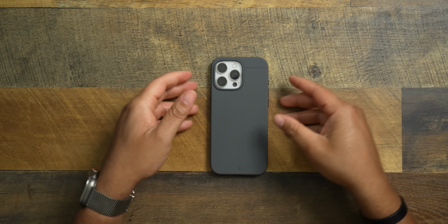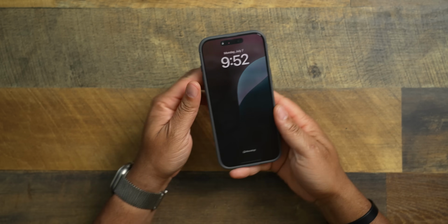All right, so everything that I talk about, you already know, will be linked down below. But let's go ahead and kick it off with, of course, the main thing. The main lifeline when it comes to all of this, and of course, it's going to be my iPhone 16 Pro Max.